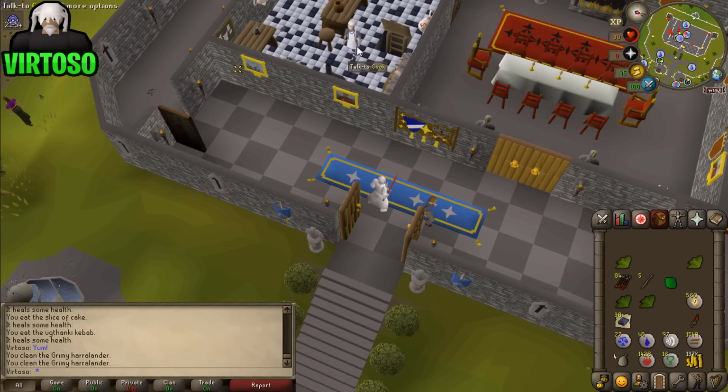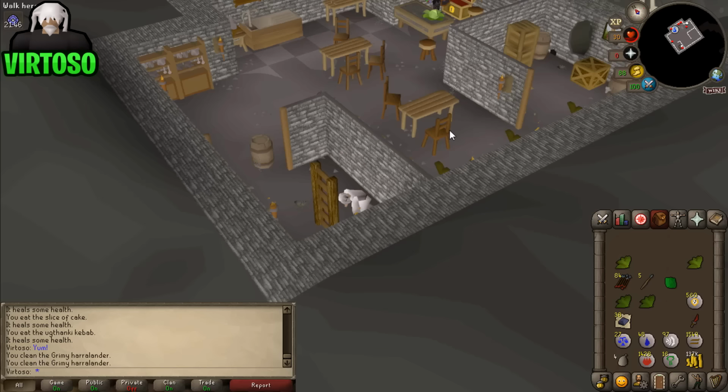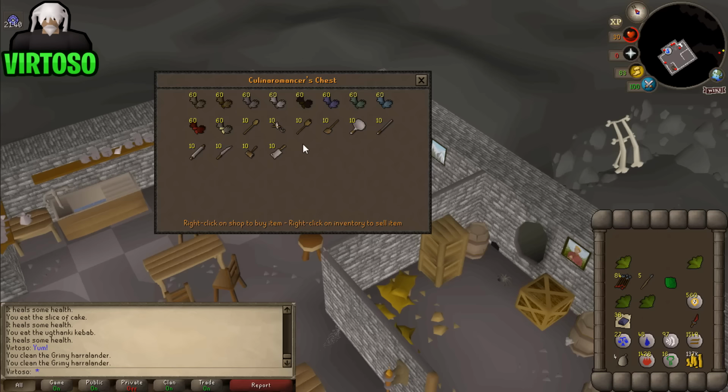Right, whilst I've tellied back, I'm going to grab some rune gloves down the trapdoor. I may upgrade to Barrows eventually, it just depends how much money I can make. I'm looking around, lads, and there really aren't any good money makers in the south. There's Barrows, but I just don't have the gear for it at the minute.